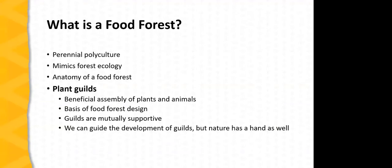Guilds are mutually supportive. As an example, there may be a legume that's a member of a guild, and legumes as a group are types of plants that can capture the nitrogen in the atmosphere and then release it into the soil. And other plants that grow in the vicinity of legumes can then benefit from this nitrogen, which is then placed into the soil. So again, an excellent example of mutually supportive members of a guild.